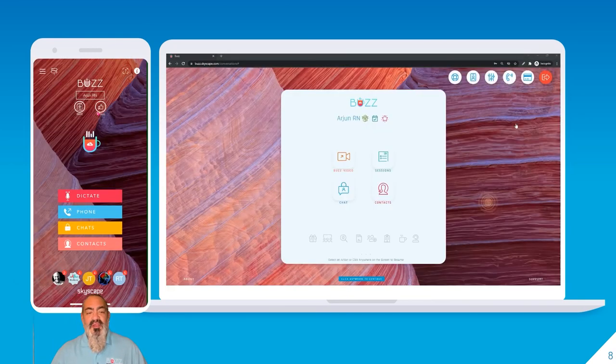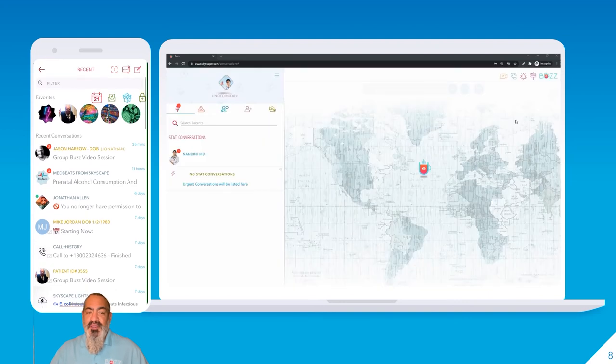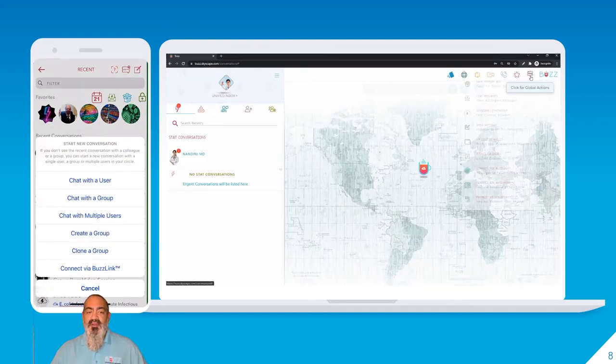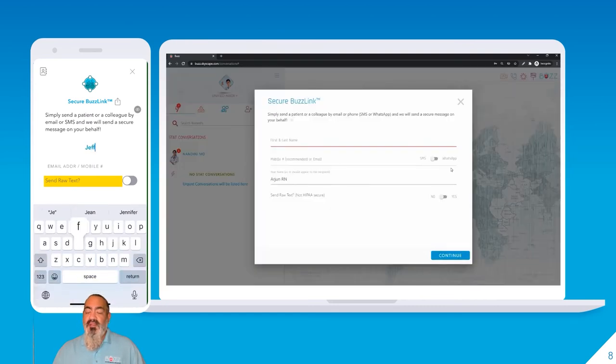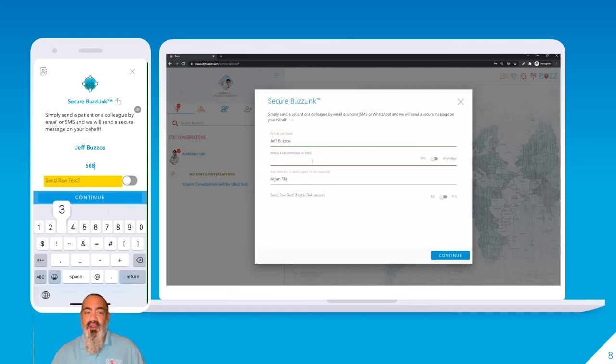A hugely unique feature inside Buzz is the Buzz Link. And this is the ability to simply send a patient or a colleague a message by email or phone by SMS, and we'll simply send the secure message on your behalf.